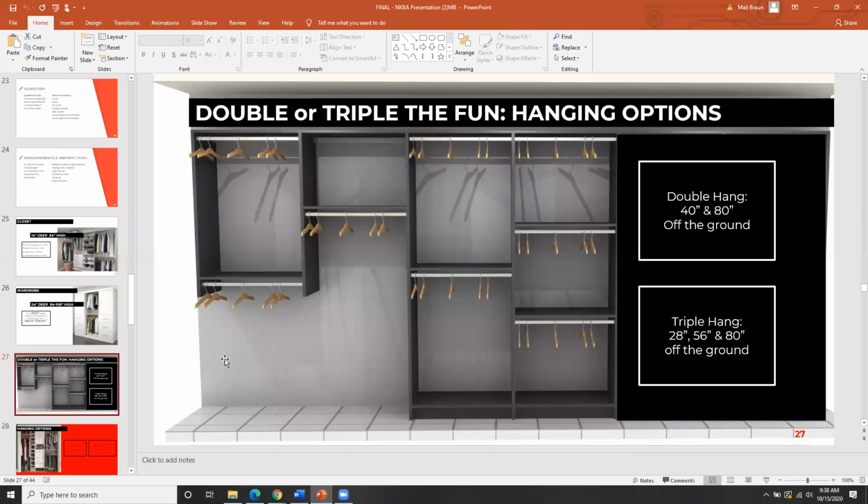Sometimes when you do have drawers inside that island, those drawers also need to open. So depending on the depth you're putting into that island, typically 14-inch deep drawers, they're going to be full extension drawers as well. So you want to be able to have that space to walk, function with your hanging, and function with the drawers somewhat open.